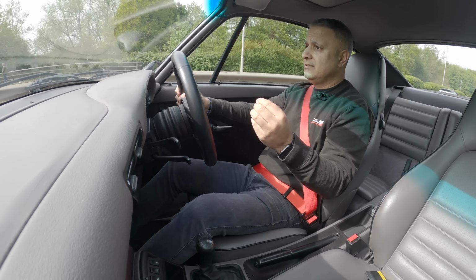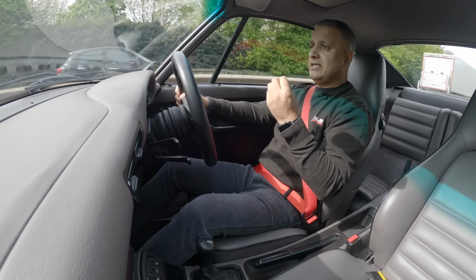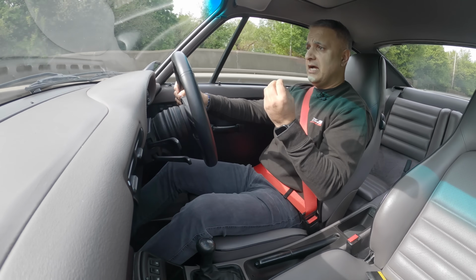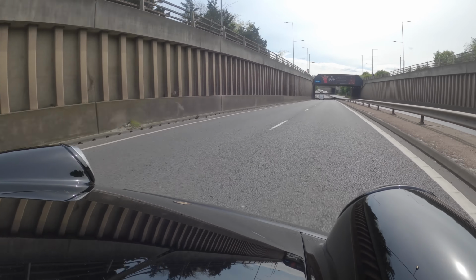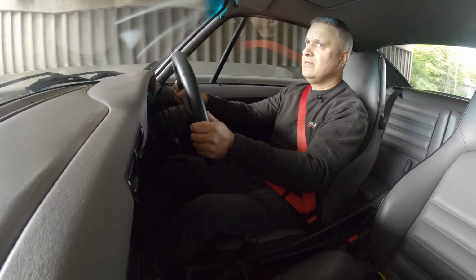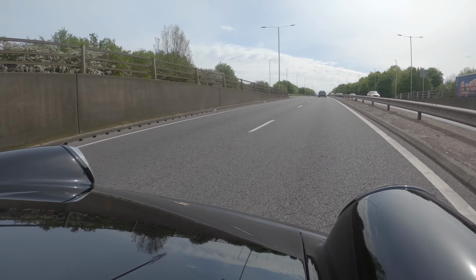It could be in my head, but at some point I need to get it on a rolling road and get a true indicator of what the power delivery of this car is. So, right, let's give it some off boost, on boost. It is super quick, super quick. It puts a smile on my face.